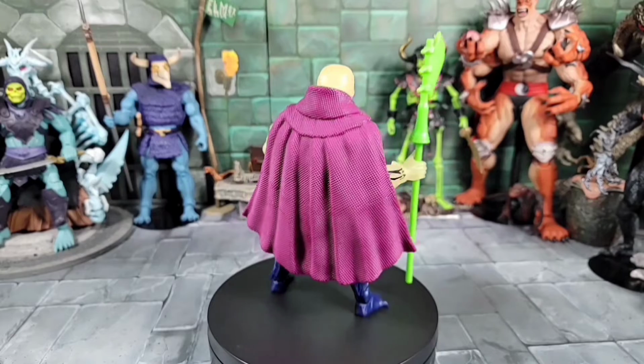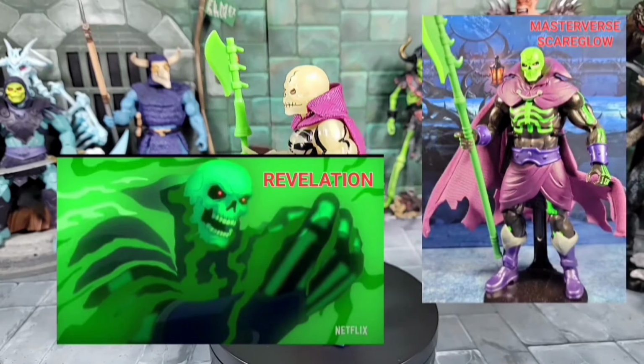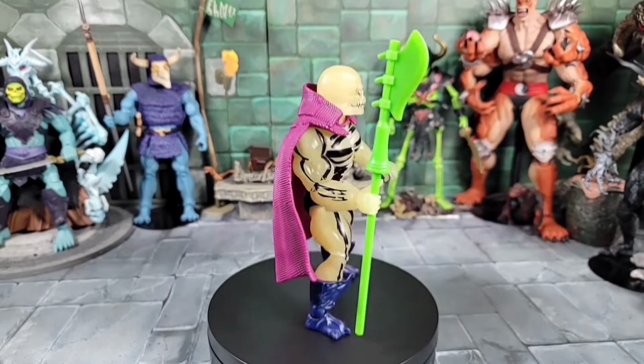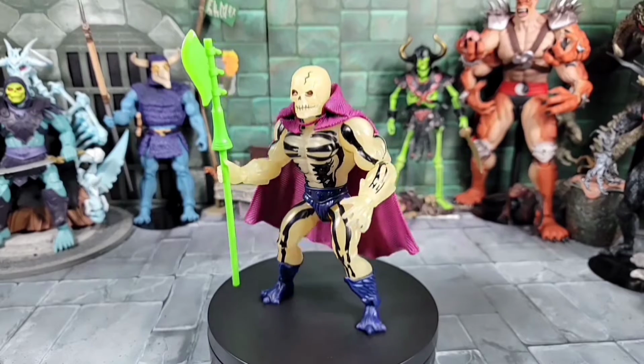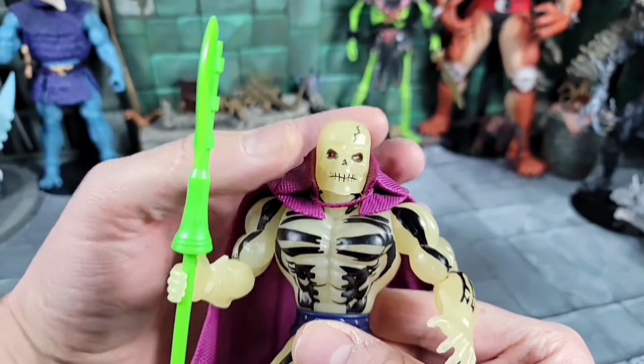And then when the Revelation cartoon came around, finally we saw him on a big screen for the first time, because we never saw him in the animation, Filmation, or the 2000X show. So it was finally cool to see one and get one of the Origins, and it's just so cool the way he came out. And taking a closer look at Scareglow, I mean, look at that head.